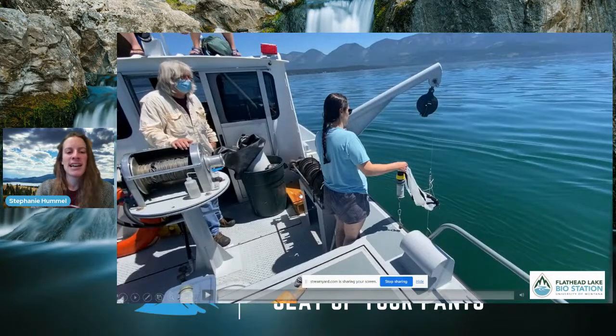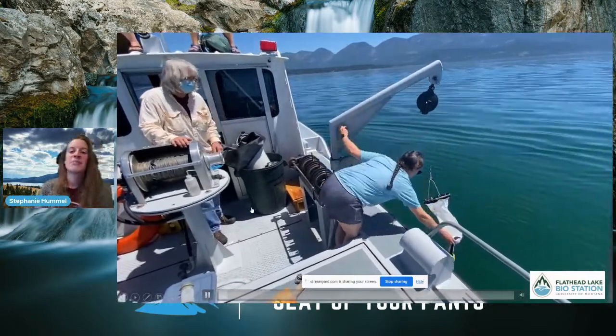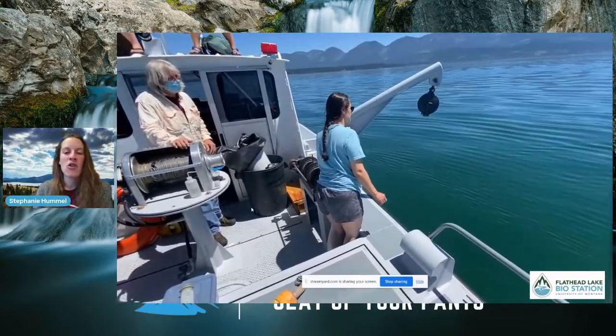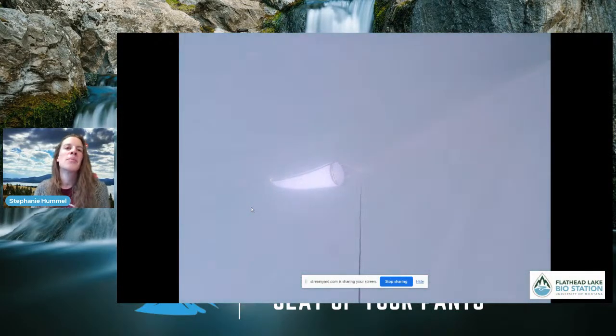Well, how our scientists collect these plankton species in the lake is they use something called a plankton net. It's pictured right here with our scientist Jim and one of his student helpers, and you'll see how this works. You can see she has this mesh net that gets lowered down into the lake. It has a little jar container at the bottom, and that gets pulled through the water.